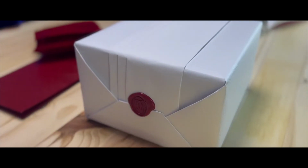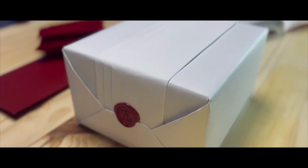Just to show you the hot wax with the Cartier stamp on there. Look at the pleats. Look how beautiful this is. Imagine them wrapping a Christmas present. You could just imagine what this would look like. Amazing.